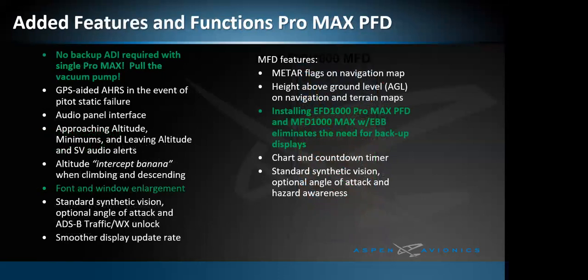And again, back to the other thing added, another big one is the font and window enlargement. When I'm selecting something, my font size turns about 3 times larger, turns magenta, and it makes it real obvious what I'm trying to select, what I'm looking at. We've added METAR flags on the MFD, on the moving map. We've also added AGL readout, how high am I above the ground? Valerie didn't have to worry about that very much living in Florida. But if she's up at, say, Heaven's Landing in Georgia, or if you're out in the mountains or anywhere else, how high am I above the ground does matter.